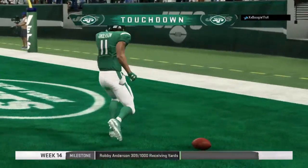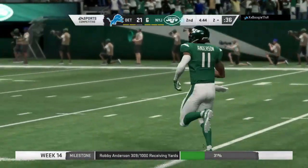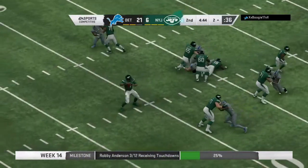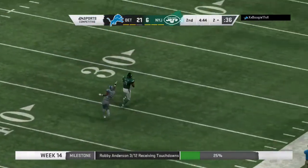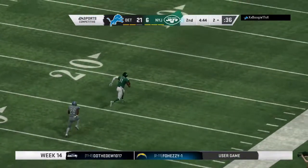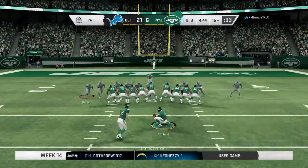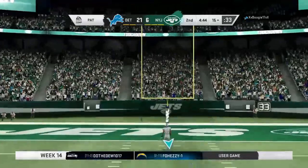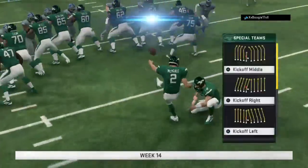Touchdown, New York. Robbie Anderson. His third touchdown now on the year, as they are now on the board here in the first half. Brandon McManus for the point after. It's up, it's good, and that'll cut the lead to 21-7.